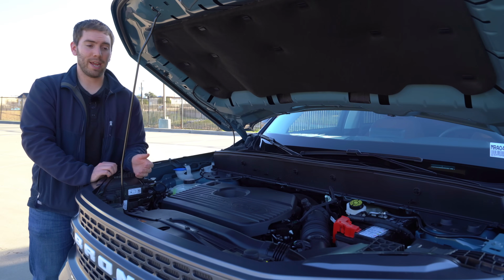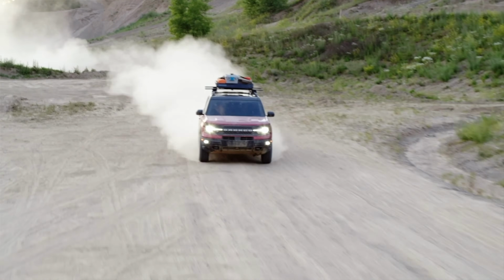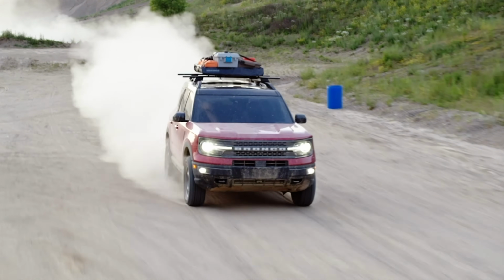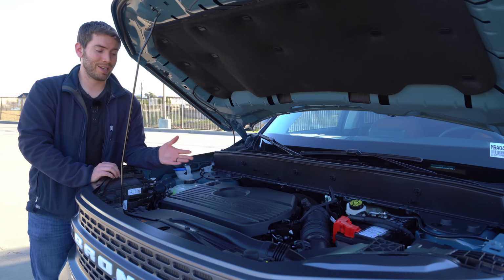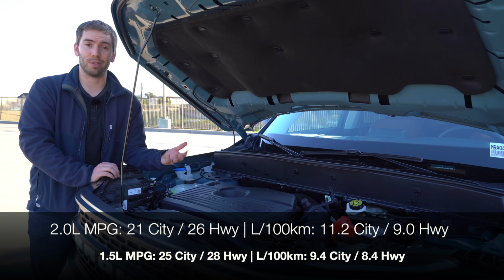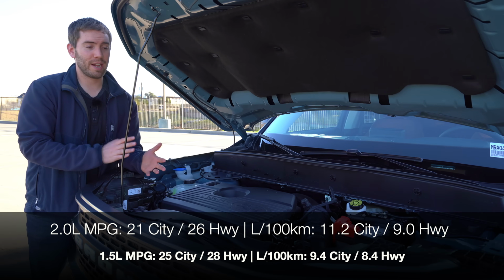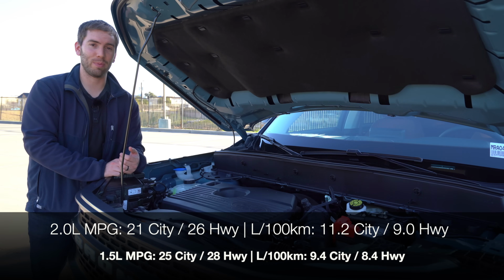It's also paired with an 8-speed automatic transmission instead of Ford's usual 10-speed, but that also comes with paddle shifters on this 2-liter turbo, and it can tow 2,200 pounds. And in addition to that, this 4-cylinder 2-liter actually gets additional cooling over the 3-cylinder turbo. Miles per gallon is rated at 21 in the city and 26 on the highway, and we'll go for a test drive in just a little bit.